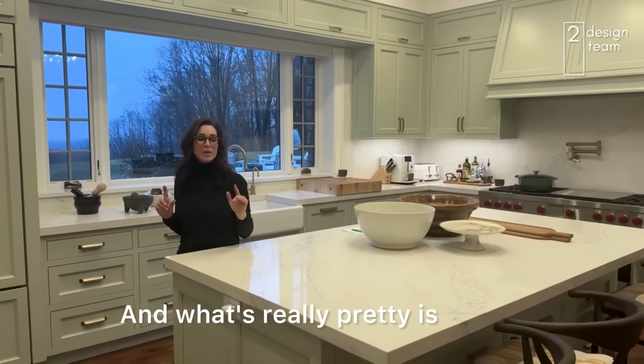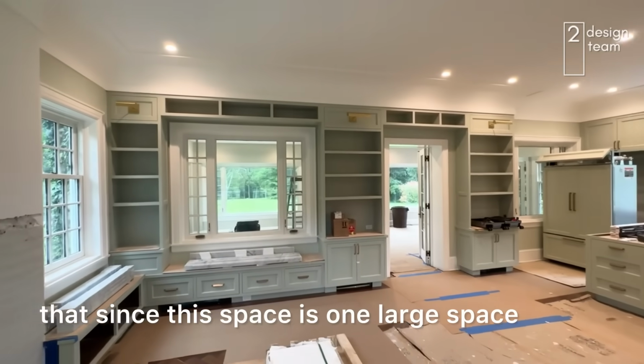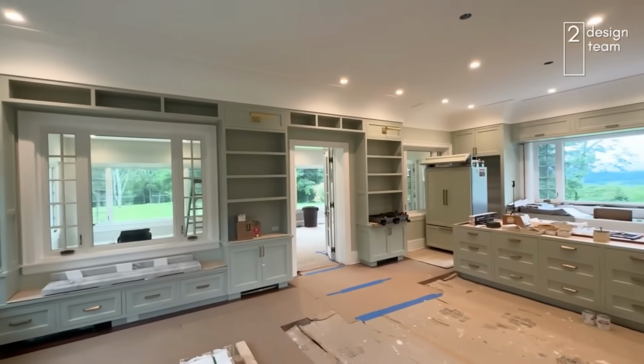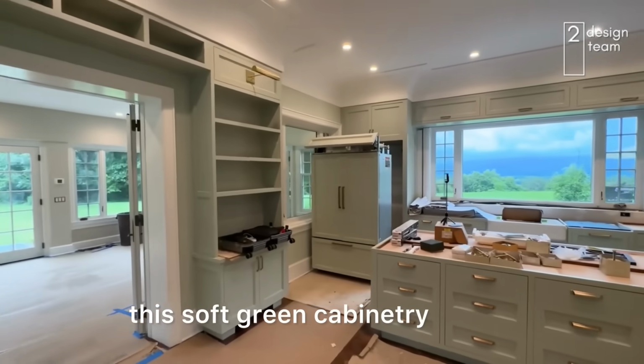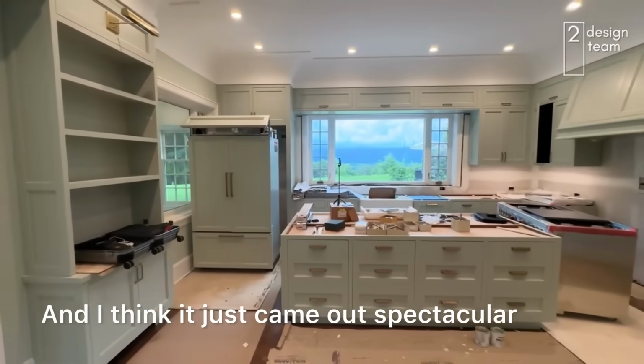And what's really pretty is that since this space is one large space, we have the living room and the kitchen together, we wanted to wrap the entire space in this finish, this soft green cabinetry. And I think it just came out spectacular.